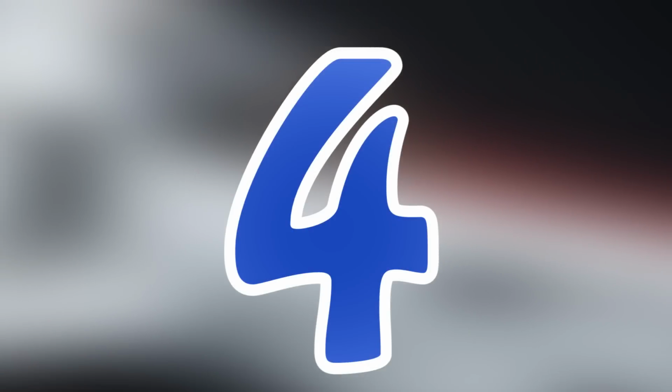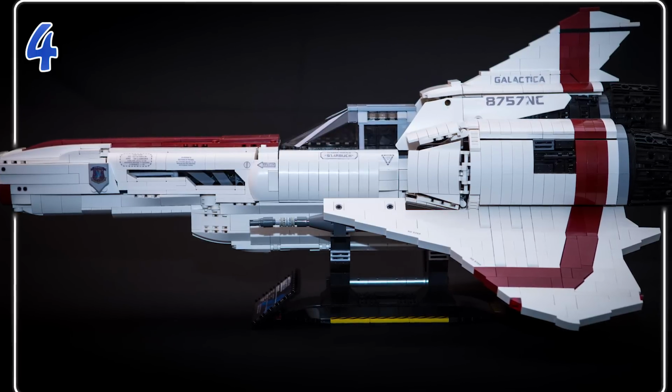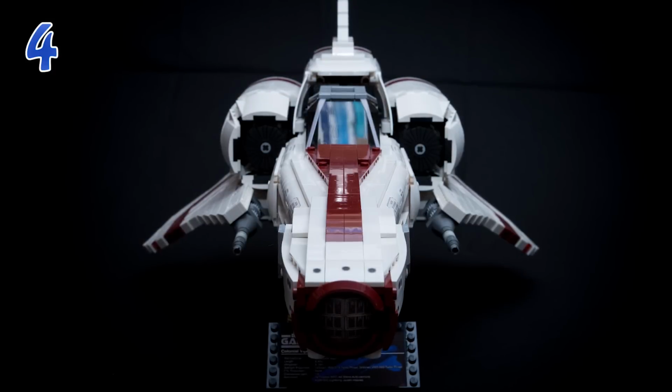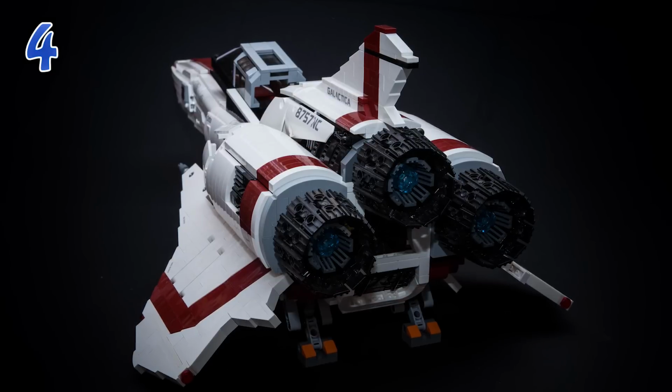And with number 4, we are getting into sci-fi again. That is the Colonial Viper Mark II by Davdup, and that is the ship from Battlestar Galactica. What we are looking at here is a UCS scale ship. That means it's beautifully detailed, bigger than minifig scale, and it comes with all the bells and whistles you would expect from a UCS scale set.